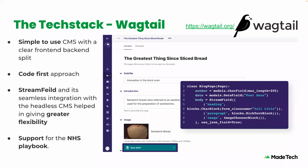Wagtail also provided an additional module called the NHS Playbook, and this was designed at creating content types, or allowing content types to be created, in a way that could be consumed by an existing NHS Playbook. This will make a bit more sense on the next slide, but I just want to pull attention to that now because having that module also meant it was easier for us to interpolate our data and map what was being provided by the content editor to something that we actually wanted to use and consume on the front end. But from a content editor's perspective, like I said, it remained clean and simple.